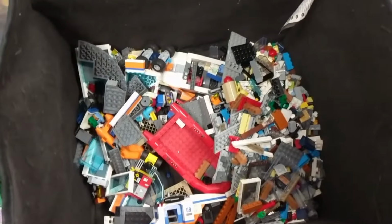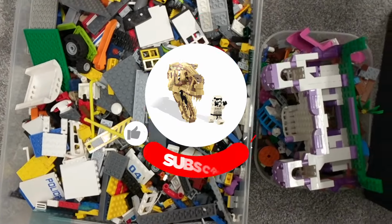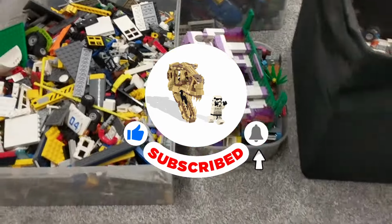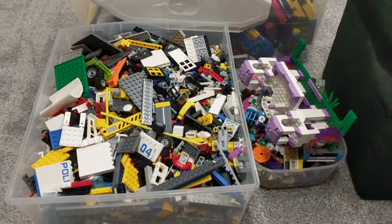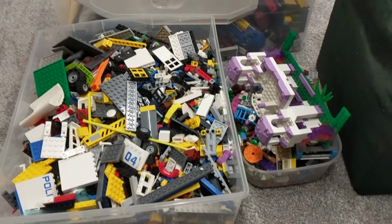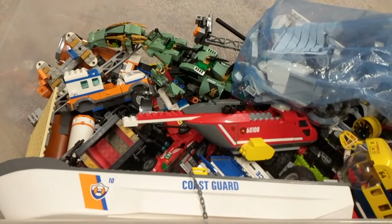So the majority of my bulk Lego is made up of Facebook Marketplace purchases, and this lot, like I say, my son bought for £150. He wasn't really going to sort it out. He was just going to take the bits he wanted out of it, which was 2 train sets, by the way. So he took those 2 train sets out. The rest of it he would have just sold on as it was.